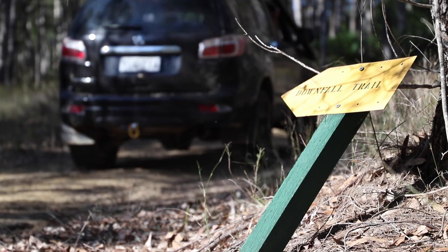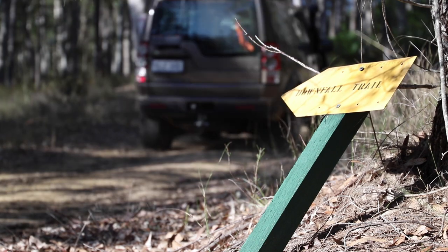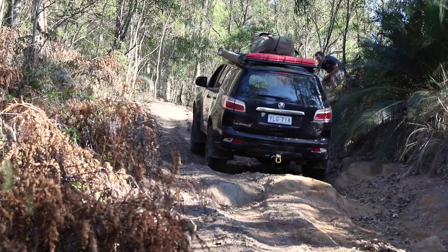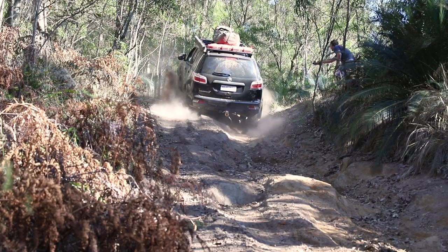Downfall Firetrail has two entrances off the King's Highway. One is directly across from the Western Distributor. The other one is further to the east, and that's the one we took. So this is the first hill on Downfall, and it's got a big hole on the right wheel rut.